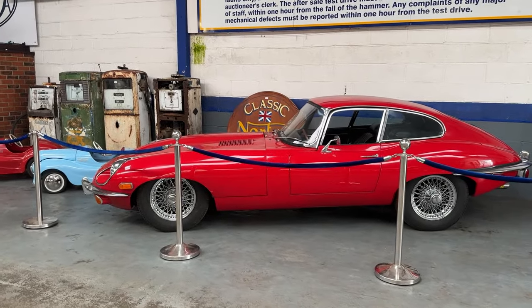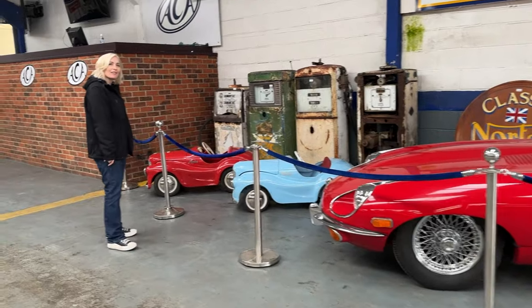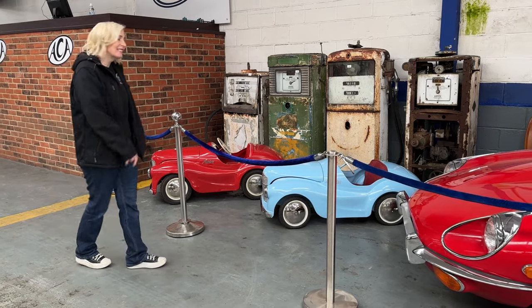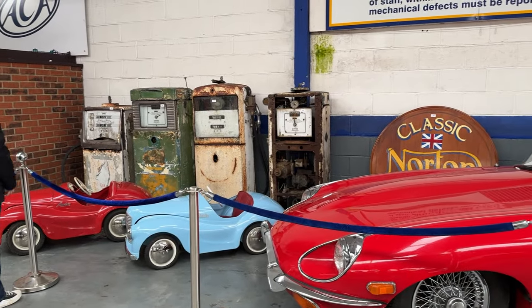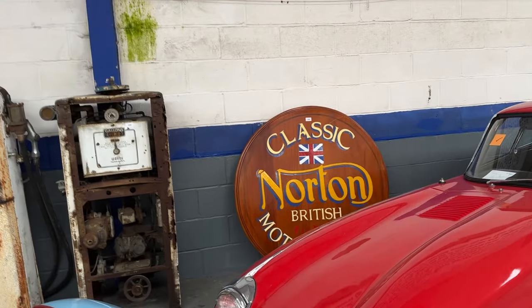I can't even afford the thing next to it, Claire. Is that one of those J40 pedal cars? Yeah, I believe so. They're really cute, aren't they? They are. The children race those at Goodwood, don't they? Yeah, like the Revival. Some cool looking petrol pumps there, look. And a Norton sign.